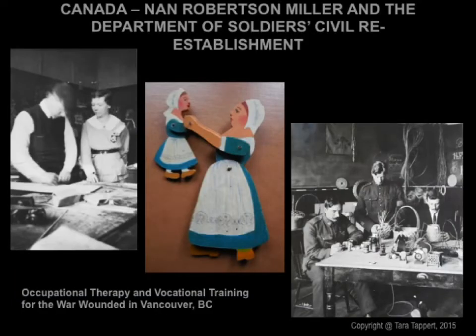Another one of the exciting finds of this project is the archival materials related to the war service of Canadian designer Nan Robertson Miller, who trained in New York at the Pratt Institute. Upon graduation in 1909, she returned to Canada to teach. In 1914, she was hired as the arts and crafts teacher at the Bramer School in Vancouver, British Columbia. And in 1917, the school was taken over to serve as a convalescent home for soldiers. Miller took a vocational training course in order to work with the returning soldiers at a Vancouver military hospital.